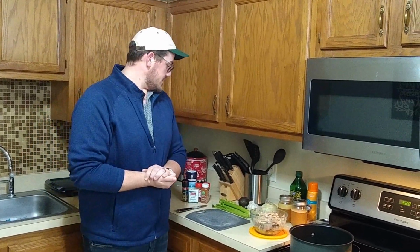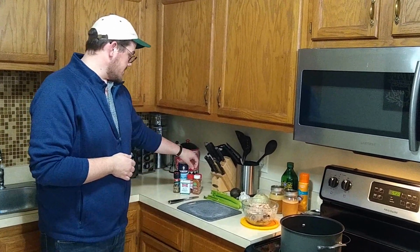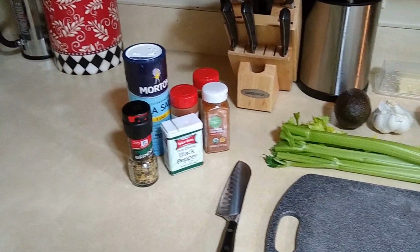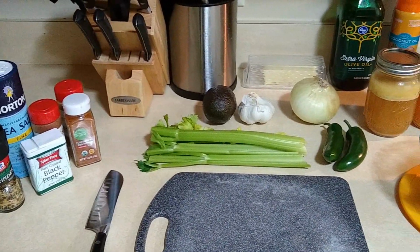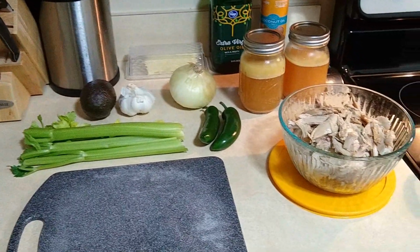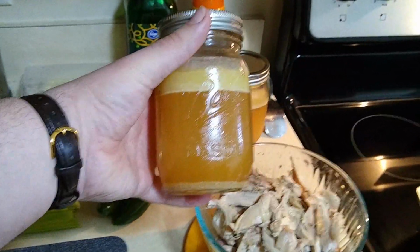So what we're going to use for ingredients today are, we're just going to use salt and pepper, some chili powder, a little bit of paprika, some Italian herbs, a little bit of cayenne for spice. I have a cold, so I like to spice it up a little bit to help with that. Some celery, an avocado we're going to put on the top at the end, some garlic, an onion, a couple nice jalapenos, and I got this turkey stock that we're going to use as well.